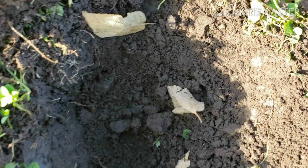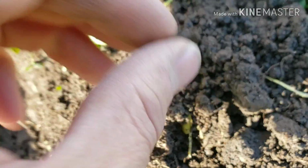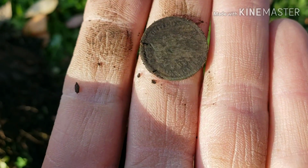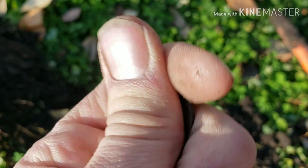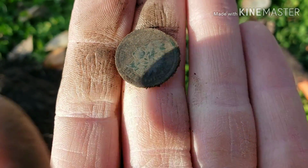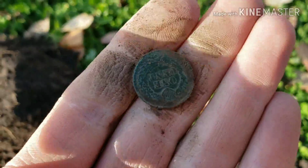Well, I'm still going at the same house, and look at that. That is going to be Indian number 2 for this yard. Let's see what we got for a date on it. Looks like it's 1900 something. Looks like it's a 1900. That's a great find. I'll take it. Let's see if we can get some more.